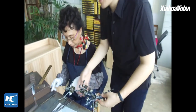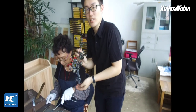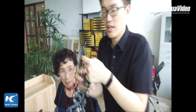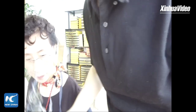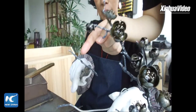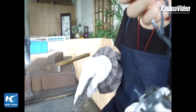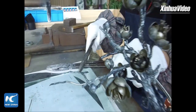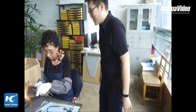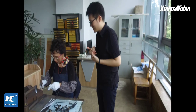Actually, what Mr. Chu is now doing is heating the iron to make a branch. This is the final work. He is heating the branch, so that afterwards we can see here the iron raw material, and this is after heating, and in the final work it will become a branch of the final iron work.